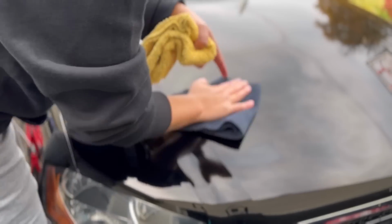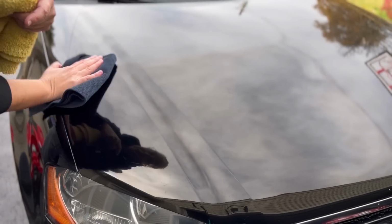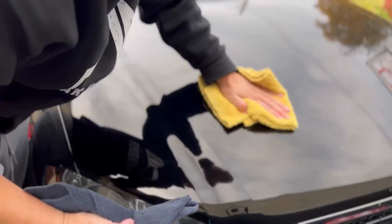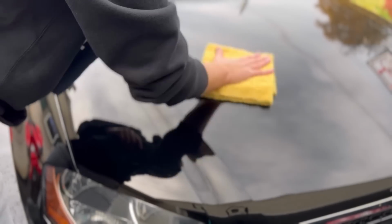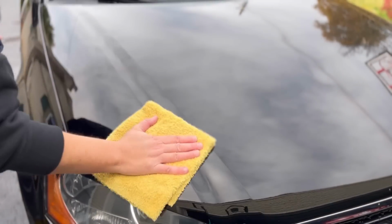First side, smaller circles for the initial. You can see it kind of looks streaky. This is where I would probably be like, ooh, is this going to work? What's it going to look like? Second towel. Again, smaller circles, good bit of pressure. I'm not scrubbing.